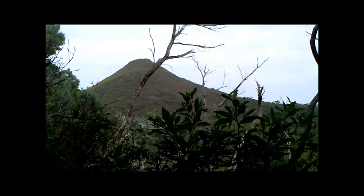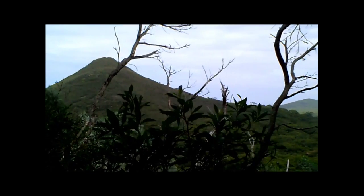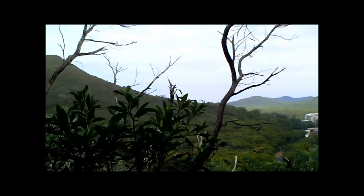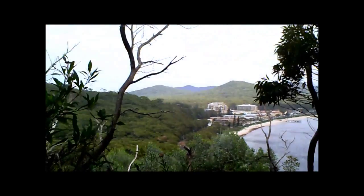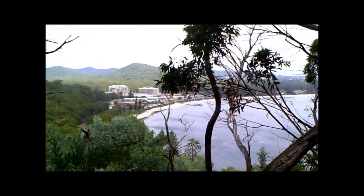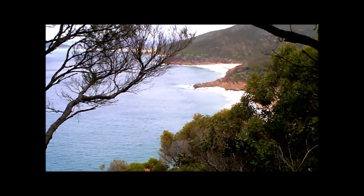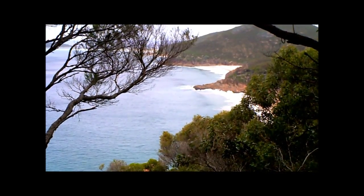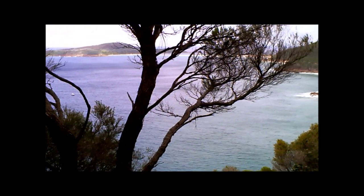This is on the Ocean Rocks walk side track. Bit of a view over Shoal Bay. View from the Ocean Rocks track. Very spectacular coastline here off Tomaree National Park.